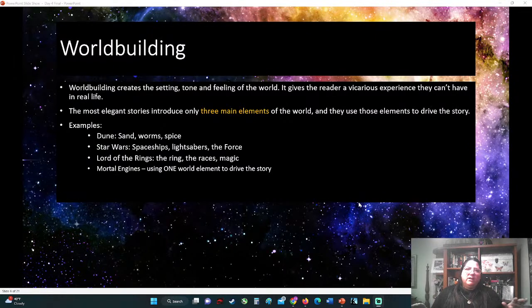And everything in that novel is driven by those three things, right? Everything is either a consequence of them or how people deal with them. But those three things build that world and they drive that story from start to finish, literally. The next one is Star Wars. We have spaceships, lightsabers, and the Force. And when you look at every plot point in that series, and when you close your eyes and just think of Star Wars, these are the things that are going to come to your mind, right? You've got Yoda, you've got a lightsaber, and you've got those large spaceships coming in over the top of you, right? Or you're in one.